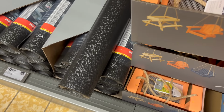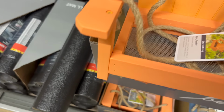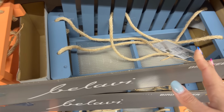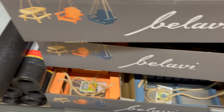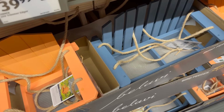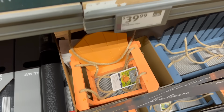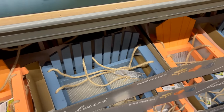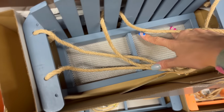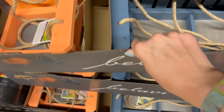These bird feeders are hilarious. You get them to look like they're hanging on a porch swing. Or you could do a double porch swing. And there's also a picnic table. That's back here. I think that is so funny. These are called bird feeders, but I have a feeling squirrels would partake as well. Although I don't think you ever intentionally feed those. They come with the rope. Easy to hang. Has a nice little mesh design so it won't fall through, but it's not solid, so rain and whatnot can drain.